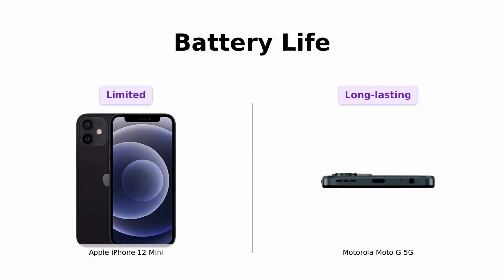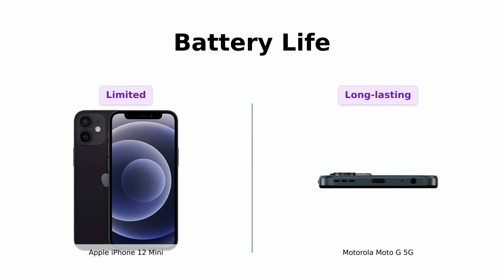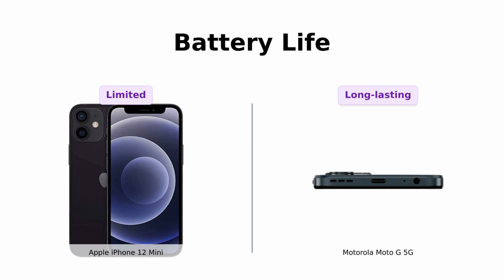Battery life is where things get interesting. The iPhone 12 mini is tested for battery health and guaranteed to have a minimum capacity of 80%. Not bad, but the Moto G5G comes with a massive 5,000 milliamp hours battery that'll last you more than a full day. You could probably survive a zombie apocalypse with this thing, assuming zombies are really slow and you need to call for help a lot.